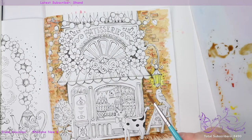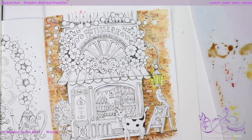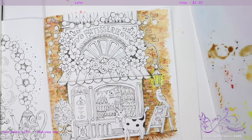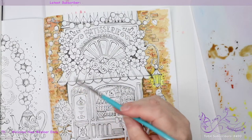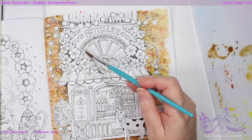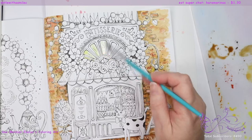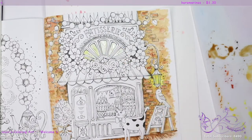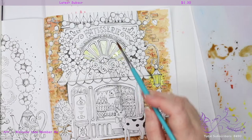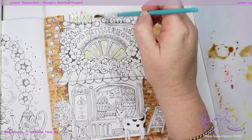Oh, maybe we should make it like, you know, going on dusk or something, so it's not dark, but I'm just gonna do a wash of the lemon. I'm definitely gonna do it in the windows here. And I'm pretty sure these are windows up here too, so I'm just gonna add that in there.